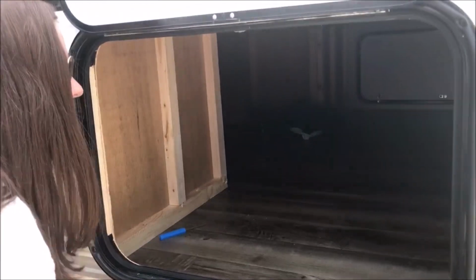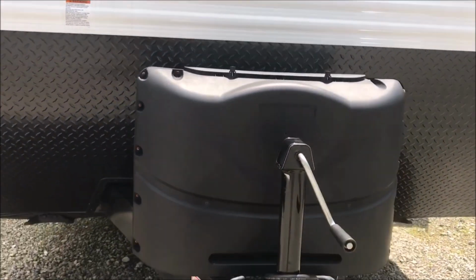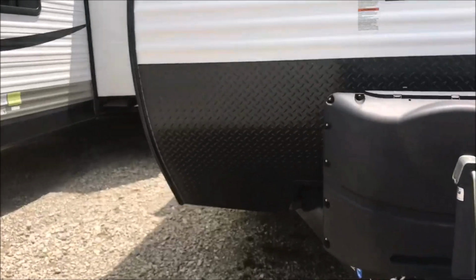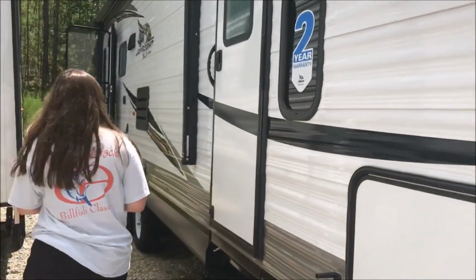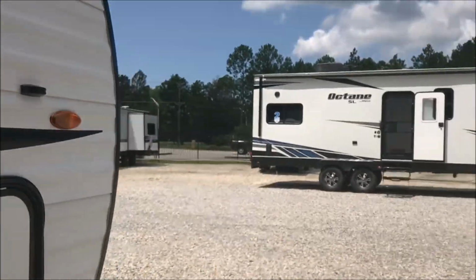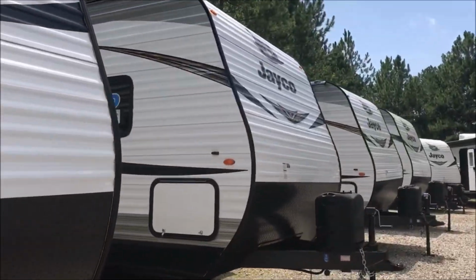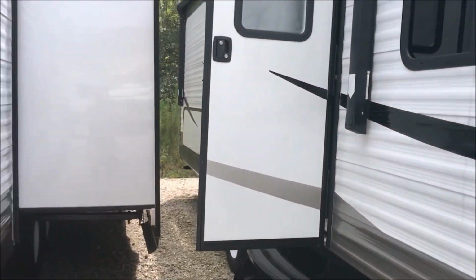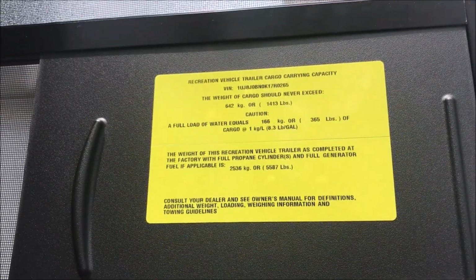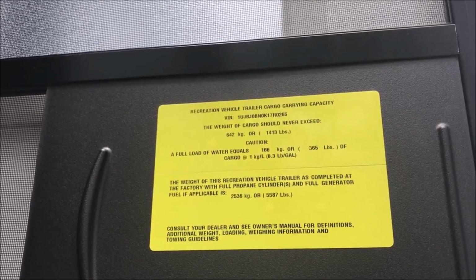So it's the same. I like it. Is this the same one? But I wonder if they have one with a different color. Look. No, that's, oh, look. Yeah, it might. No, this is the 265 RLF. All right. So 7,000 pounds.